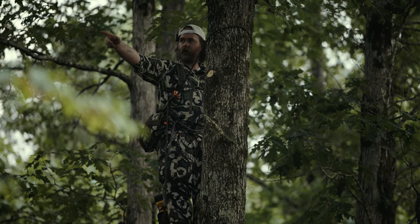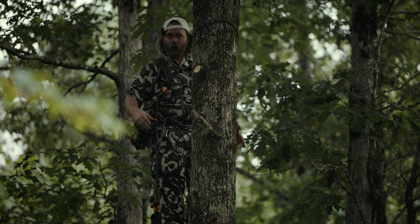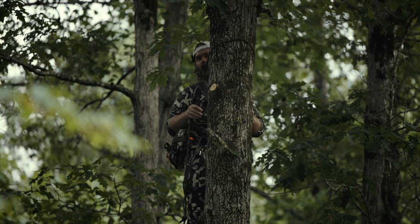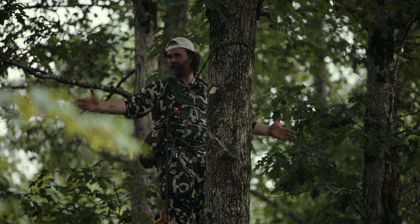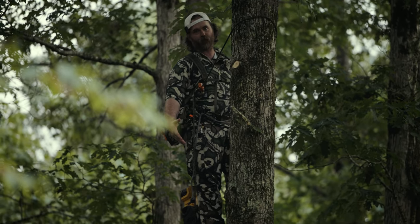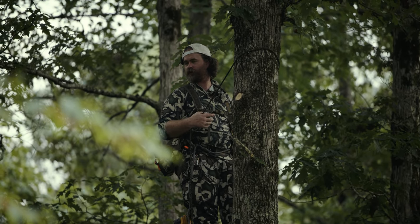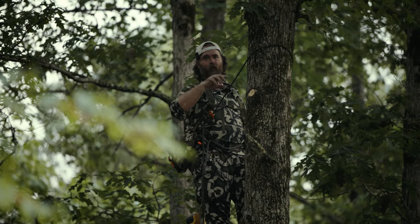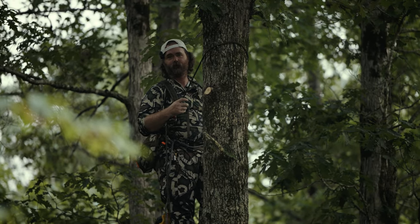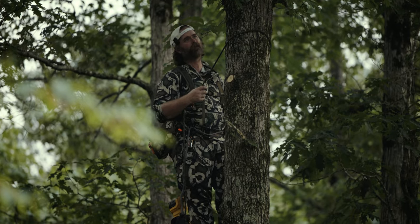We could be set up in this tree, but we're tucked in, we have a decent shot, we can see what's coming on either side behind us. It's never fun when you're in such a tight area and all of a sudden they're right below you. That's always tough to get a move on. But this is a good setup. And that buck that walked right by here would have been smoked if we had night vision. Dude, if that buck walked by, I'd smoke that thing right here.